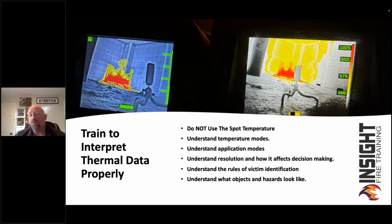We need to understand the rules of victim identification. We're going to share that with you. And what do objects and hazards look like through the eyes of your camera? You need to know all that and more before you go into a real fire. And this can only be accomplished with live fire training.